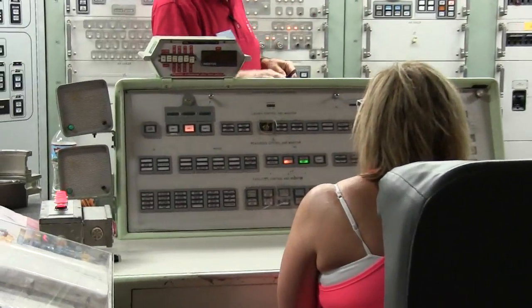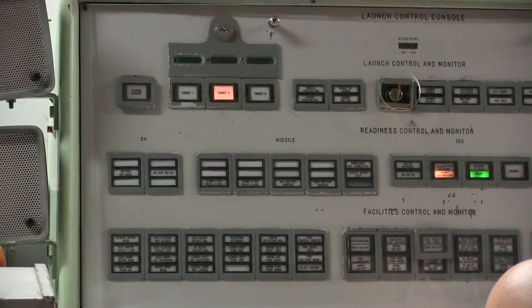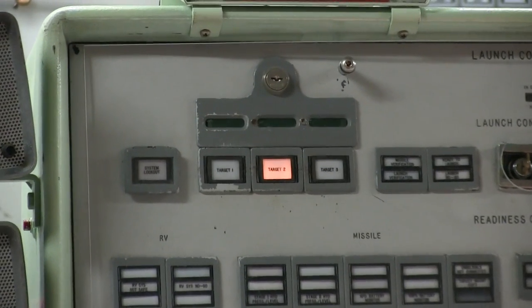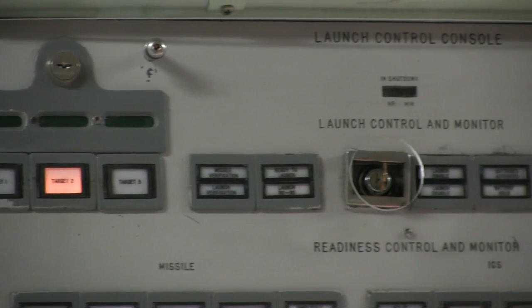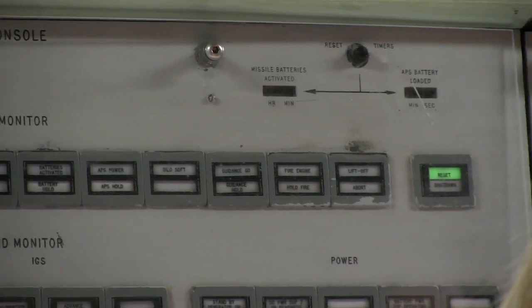That's our primary target. To get the targeting information into the missile, they had this gigantic thing called the MGAC. This is the Missile Guidance Alignment Checkout Group. This was full of state-of-the-art electronics when the facility first went in. Fortunately, over time, they ran out of spare parts. They wanted to keep the system going, and so they went from all of this and reduced it down to where it fit in this one panel.